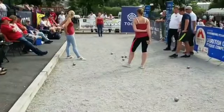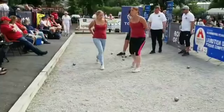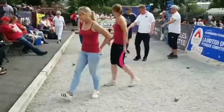It's a great point from Emma, really unfortunate there, just to nick the jack into Callum's bull.